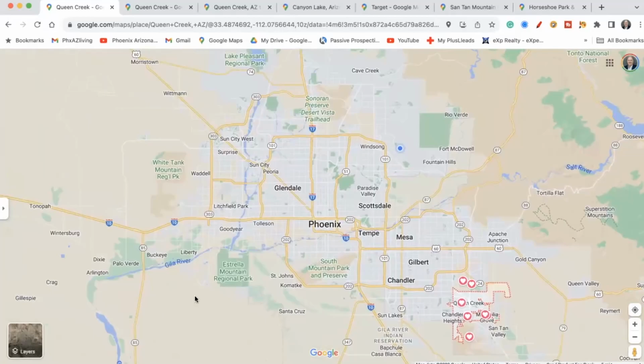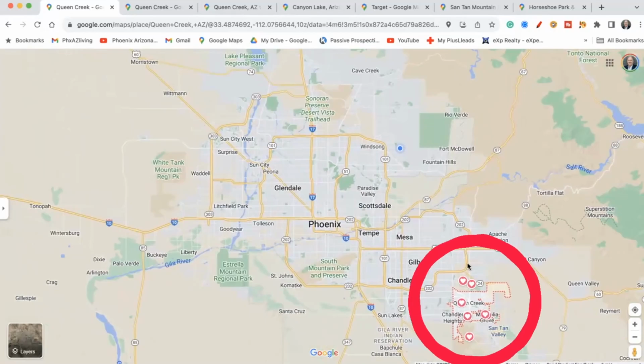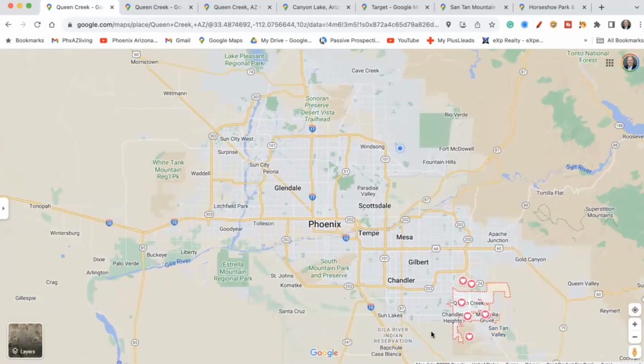Okay, so as you see, I have the map of Phoenix and the Metro Phoenix area pulled up. Very large, spacious area. And the area that I'm going to be talking to you about today is right down here, the town of Queen Creek. But before I do, I want to give you a brief overview of Phoenix, in case it's brand new to you and maybe you're just starting to do some research. Then I'll come down and we'll focus in on this map tour of Queen Creek.